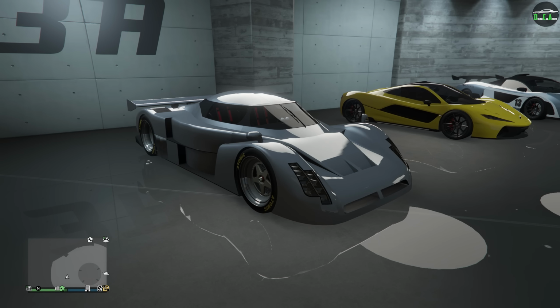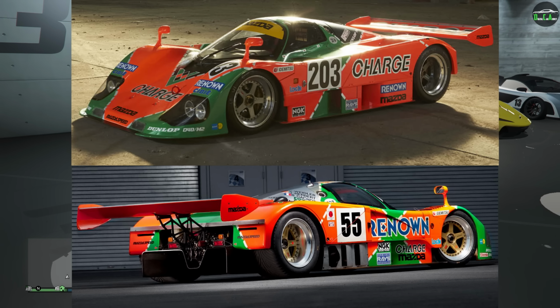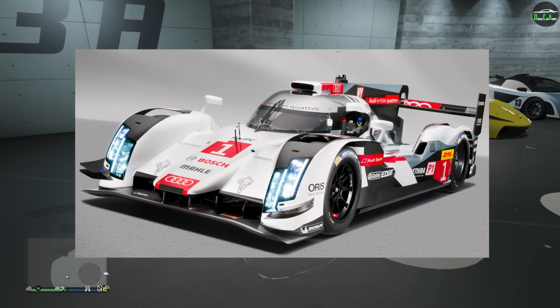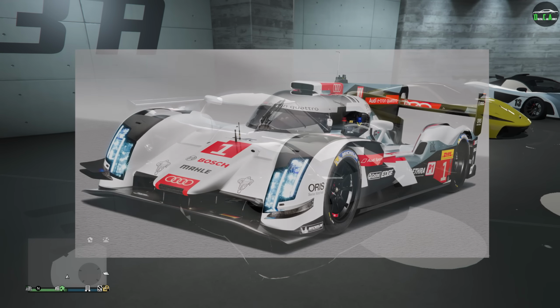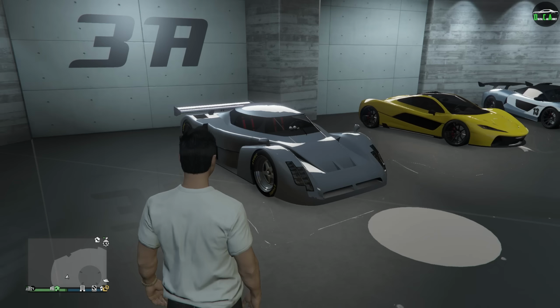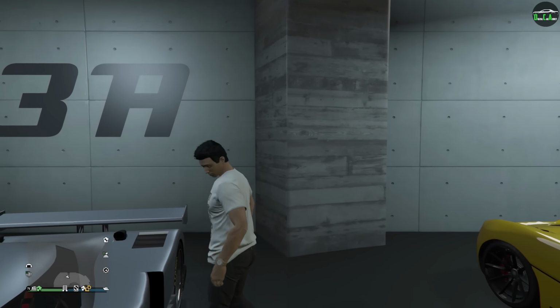But anyways, in terms of what the RE-7B is based on, it's primarily based on the Mazda 787B. You can see the names are kind of similar, and that car was absolutely legendary with that crazy four-rotor engine, which is arguably one of the best sounding race cars ever made. Now, the headlights are taken from the 2014 Audi R18 e-tron quattro, and it also has some design cues from some other race cars as well. Overall, it's a pretty good looking car and something I think Rockstar did a great job on. But anyways, let's go ahead and check out the customization of the RE-7B.